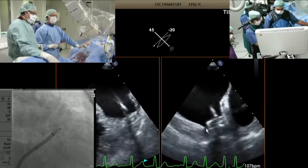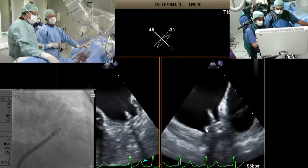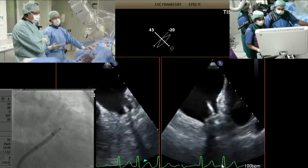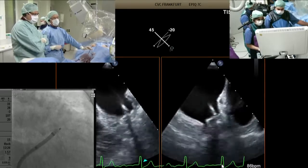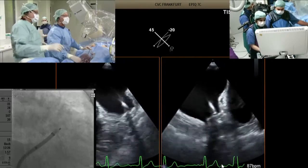So we are actually touching the ridge between the different lobes with the lobe of the device, and we still have a gap. So there is no compression, and I cannot advance the system deeper into the appendage. What I could do is to try to put the device in the superior lobe, but I'm assuming for the superior lobe it will be too big.